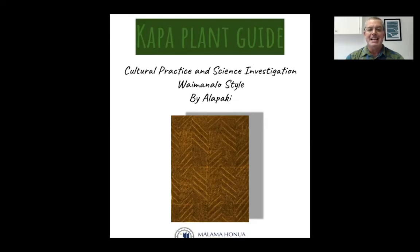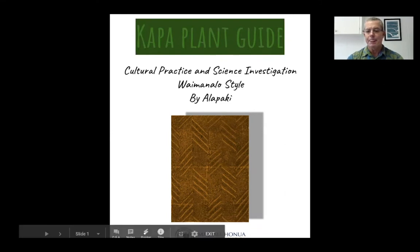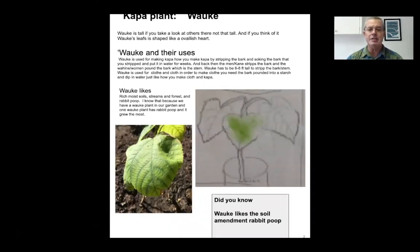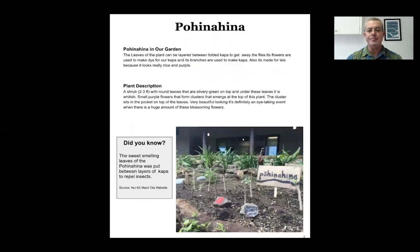So here it is. One of the projects we did during the year was to have students create their own kapa garden guide. One section of it was information on plants, where we focused on research skills and paraphrasing text and so forth. And in this student's example, you can see that each page of his plant information section contains some categories like the plant and their uses, as well as photos and illustrations. And he's even got a did you know box there related to our science investigation. And those are photos from our garden.